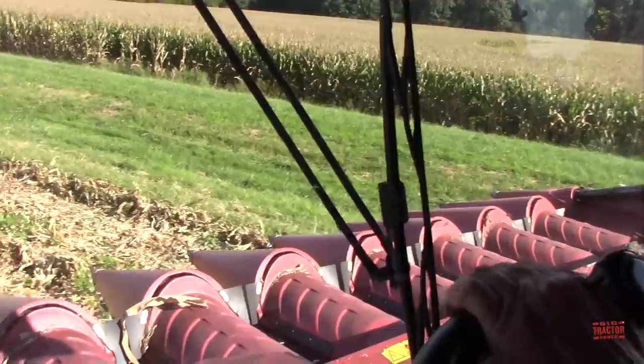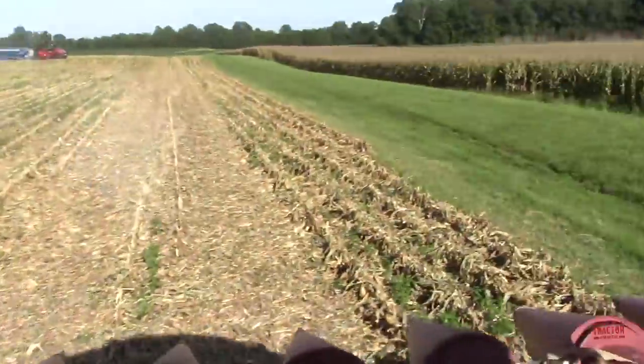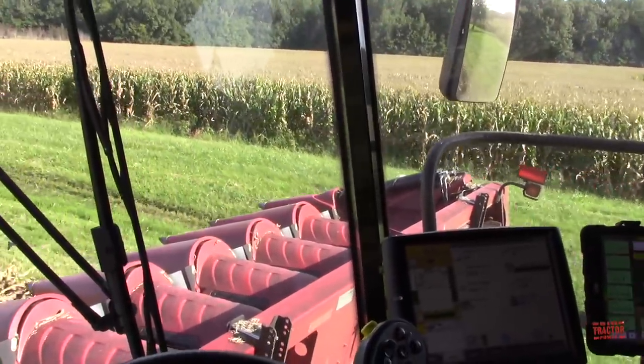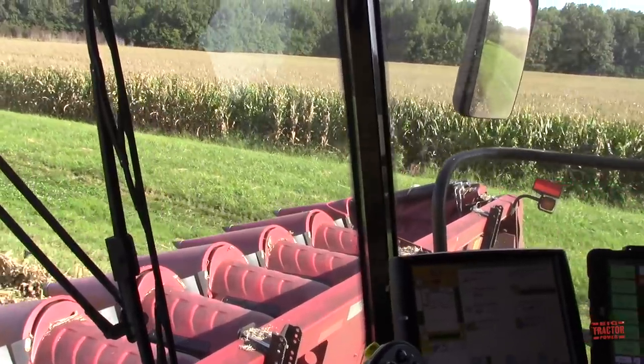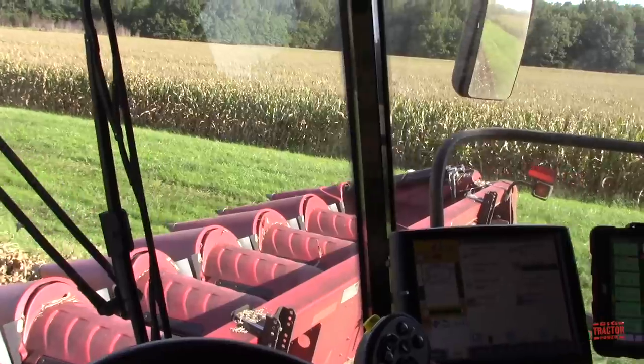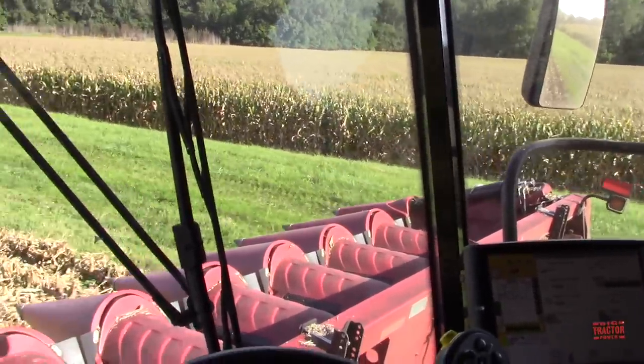Yield is pretty good this year. It's a challenge to get it all hauled off. Yeah, there's a lot of bushels in a day. I imagine you've got to have a good dryer on it. Yeah, we do. We're drying 5,000 bushels an hour, and these will give it all at once.